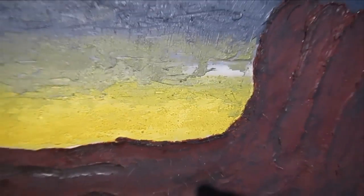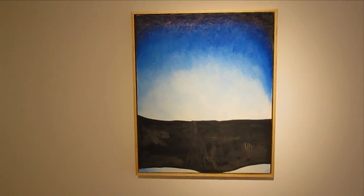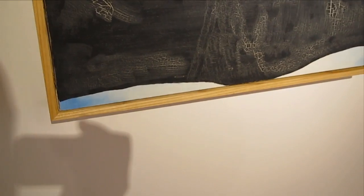Oh, that gaseous yellow is horrible. This is untitled. And I would assume this is probably one of the later paintings as well. See, his frames got a little slicker, more finished towards the end of his life.